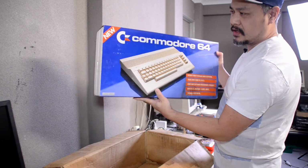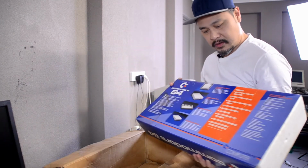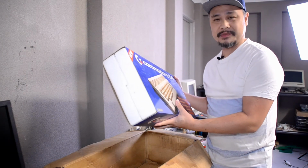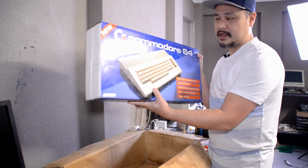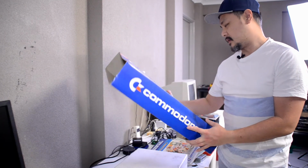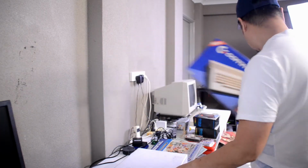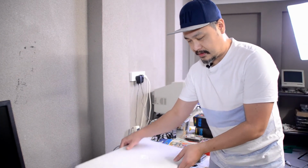So the packaging seems really really clean, the Commodore 64. So what the guy said to me was that he's kept this in the garage for a long time. The last time he's used it was back in the early 90s. So what I'm going to do is I'm going to open this up and see how it looks. Okay, so I've taken the Commodore 64 sleeve off the foam box. I'll put this aside and have a look at what's inside here. Okay, let's open this.